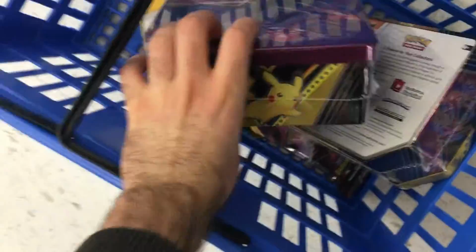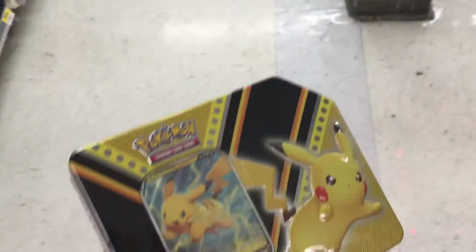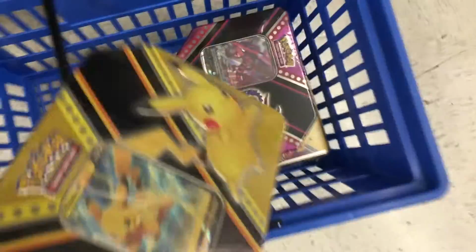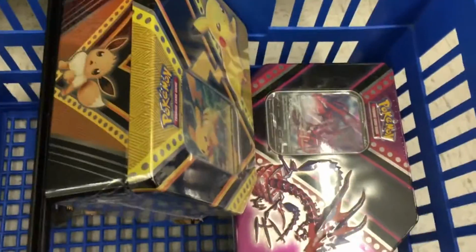Let's go. This got 5 of each, so I think that'll be pretty good. Just so we know, these products are now going for, let's get the scanner going, $14.97. So each of these Eevee, Inteleon, and Pikachu tins are going for $14.97. Let's open these guys up and see what we can get.